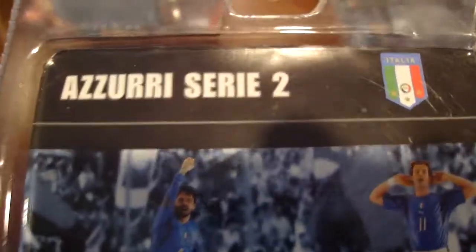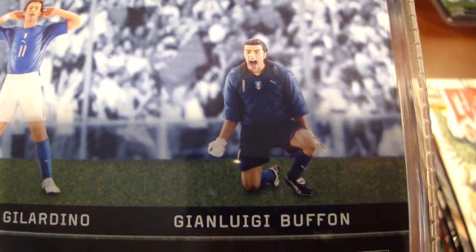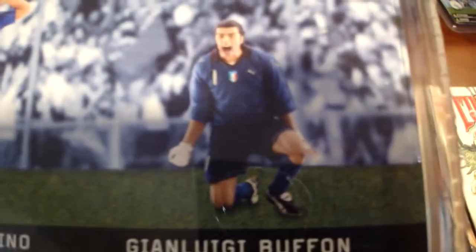Number 4, my birthday. There's the side of it. And the back, you see Azzurri, Series 2. Series 2: Gennaro Gattuso, Giardino, and Gigi Buffon, or Gianluigi Buffon, but his nickname is Gigi, for those of you that know soccer. So that's Gattuso. I picked up Buffon.